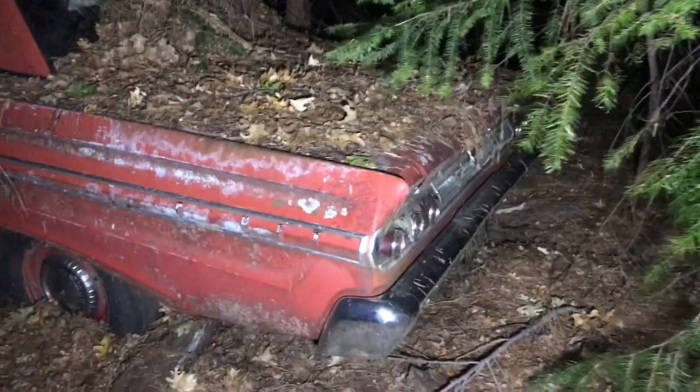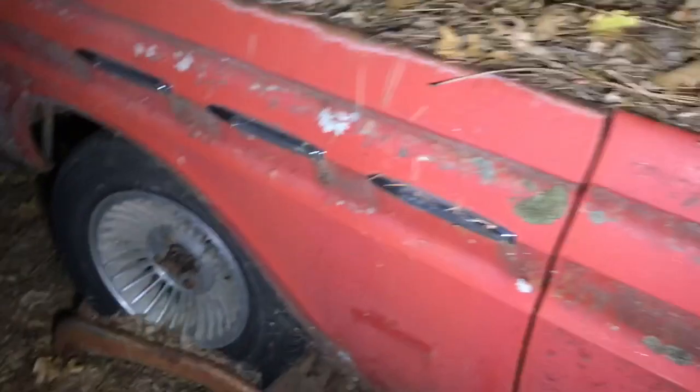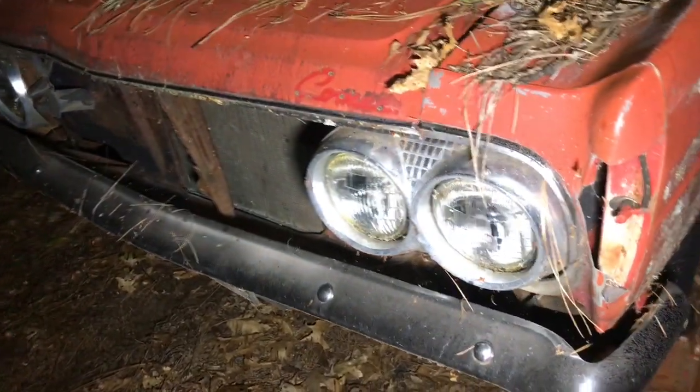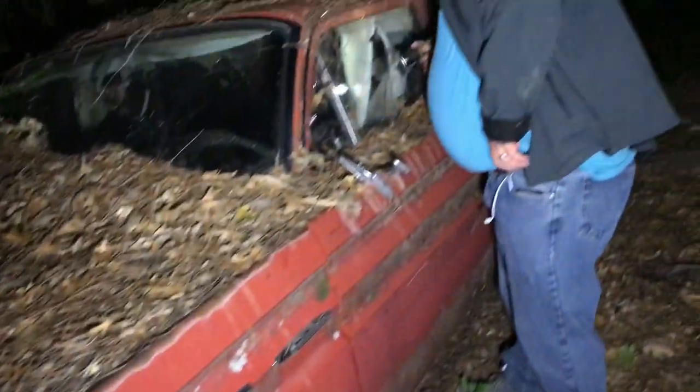One last thing before we go, guys. We found a comet. This thing is super rare. Where it would choke right there. Super sweet. How many gauges are still in there?